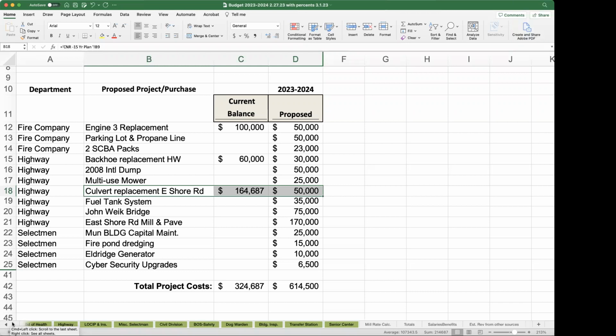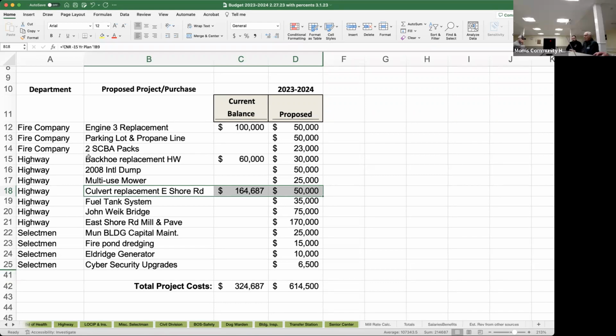Okay. Plus the head walls. Plus, there's 2 head walls that need to get done before the paving. That's actually out to bid right now. All right. So any other questions, Carrie?